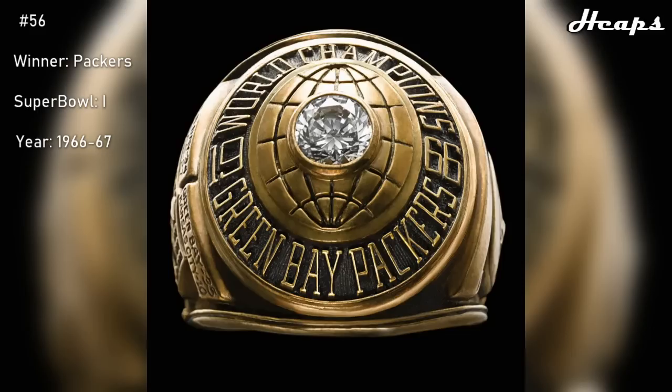One thing I'm not a huge fan of about this ring is that it has no design that fits the Packers. No Packers color, no logo, nothing, besides the text Green Bay Packers. But obviously you can't bash this ring too hard because rings were not as advanced back then.